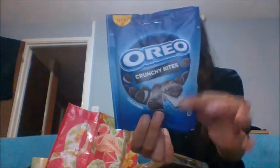I went to QD for these. Oh, I remember now. These were at QD, and these were the Oreo Chunky Bites. And I got this for my son, and these were 50p. I don't believe you can get Oreos that cheap, but apparently you can. These are 50p, and these are like mini Oreos.